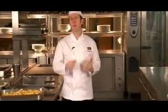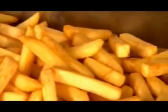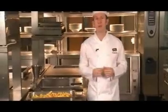Well, it's a little bit more difficult than that because people are a bit fussy when it comes to their chips. You see, everybody knows exactly how they should really look and taste. Gloriously golden and crisp on the outside and fluffy in the middle.